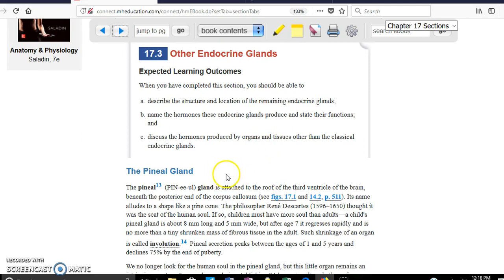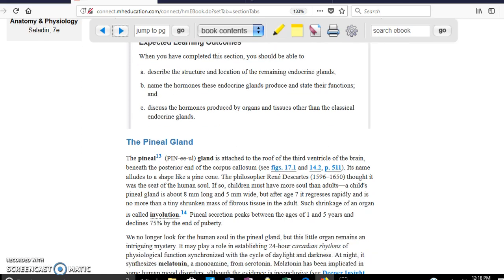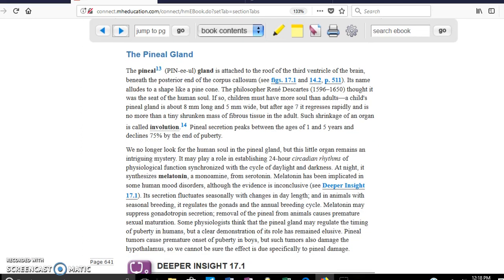So the first one we have in here is the pineal gland. The pineal gland releases a hormone called melatonin. Melatonin is going to help us with the circadian rhythm, which basically establishes the 24 hours of a day that tell us it's time to sleep and time to be awake. It's not entirely clear for all the scientists that studied this particular gland, but most everybody agrees that that's the function of the pineal gland.